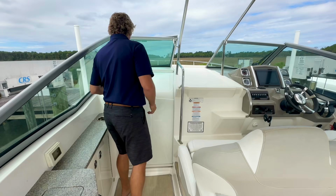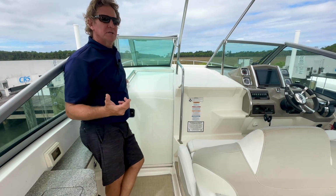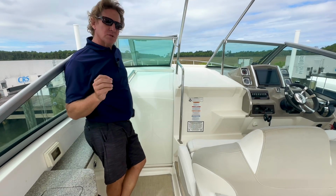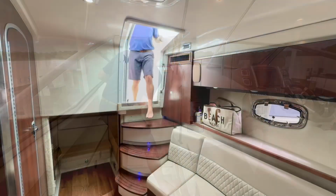As we get ready to go into the cabin, you guys know that one of the things I look for in a well-kept boat, if you're looking at buying a boat, one of the things I want you to look for is all the hidden creases, all the hidden seals that you wouldn't normally notice.